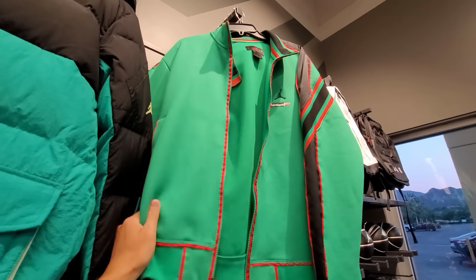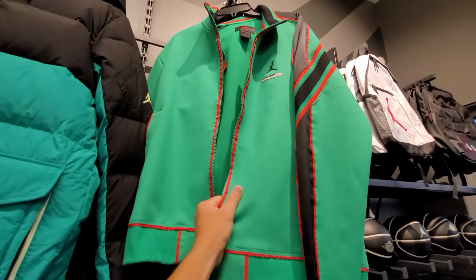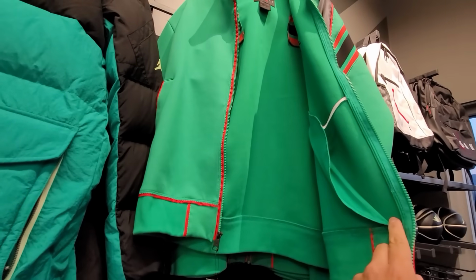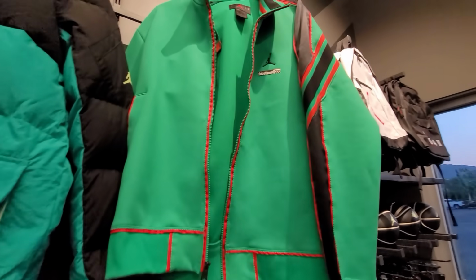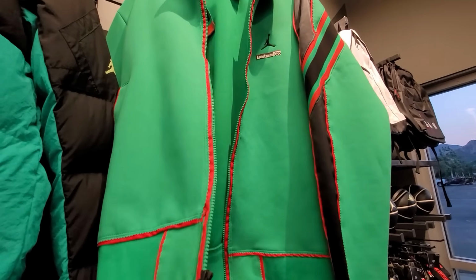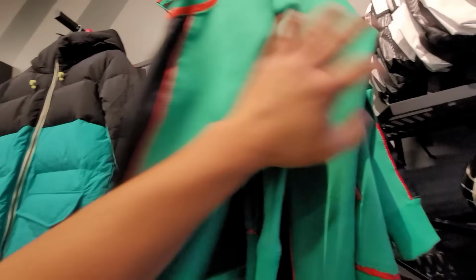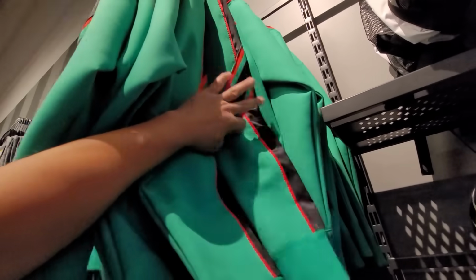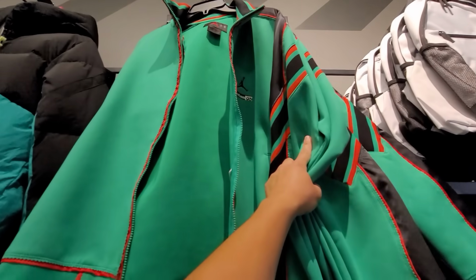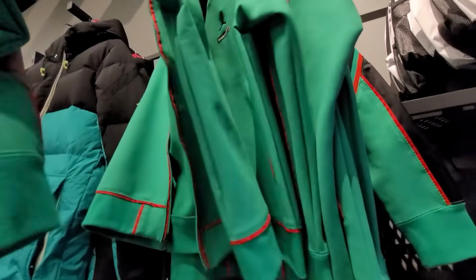Damn, if this Westbrook jacket, Jordan Westbrook jacket just wasn't so green. I don't know, maybe it might match the apple greens. Apple green Jordan 5s, these are size medium, 40 bucks for these. These are well over 100 normally. Dang, and I think they have mediums and smalls, looks like. Damn, that's actually dope.